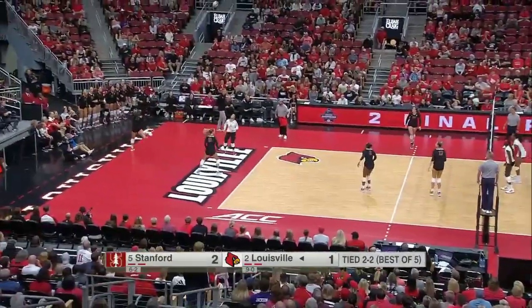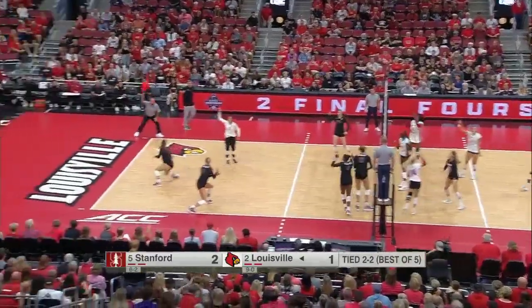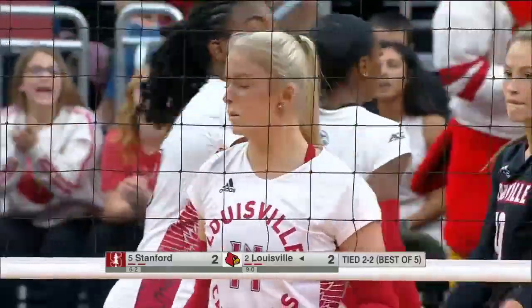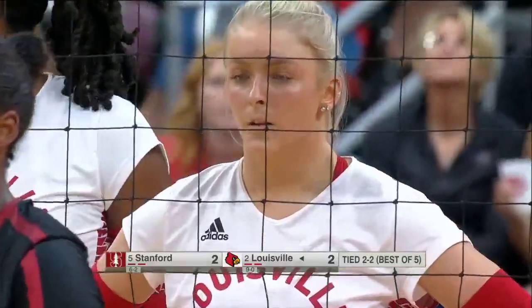And doing a wonderful job passing, in serve reception and in defense. Free ball coming to Louisville. De Beer again. Did that ball go off the top? Yep, touch off the top of the block. Good high flat shot. Katie Baird, All-American out of Indianapolis. One of all 7 starters back for Stanford.